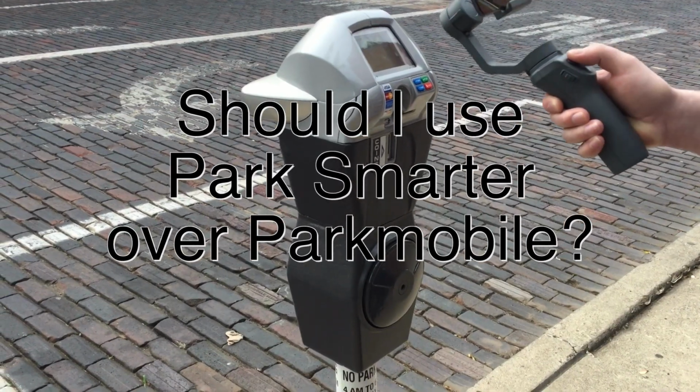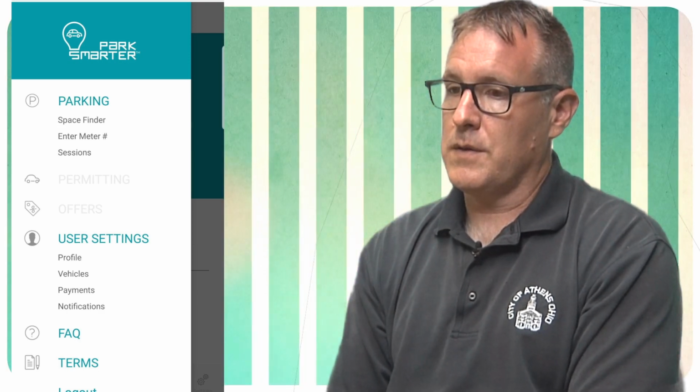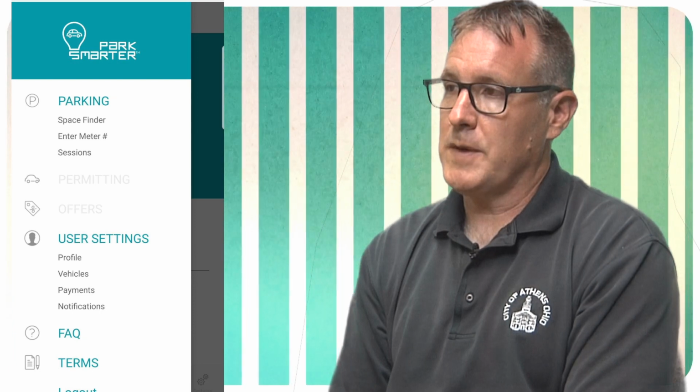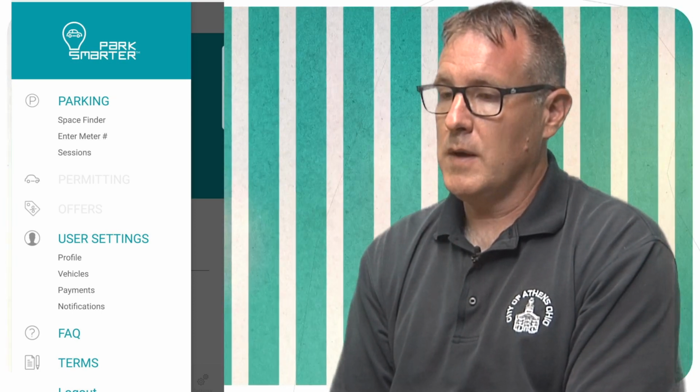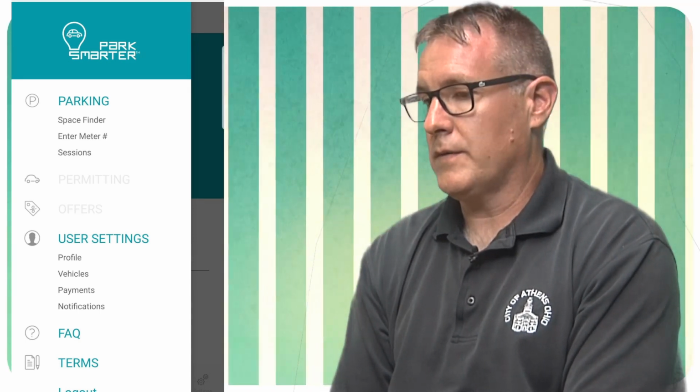Should I use Park Smarter over Parkmobile? You know, it's all about what the customer wants to do. Again, Parkmobile is pretty established, and you can use that in numerous communities, so I think there's still going to be a desire for people to use Parkmobile, but once people start figuring out that, hey, this Park Smarter app doesn't charge me a fee, that might be a little more attractive. Another thing that the app does is it shows you available parking spaces, because those parking spaces are all real time, and they utilize a 4G cellular device that communicates with all the other meters.